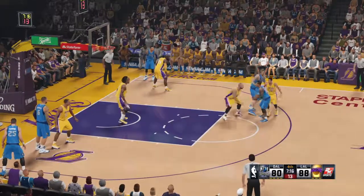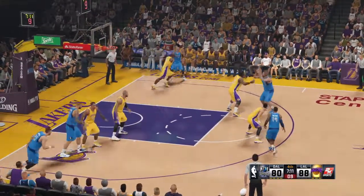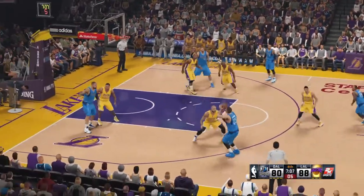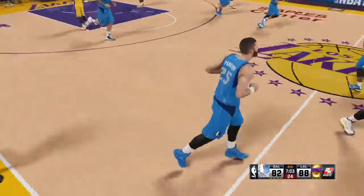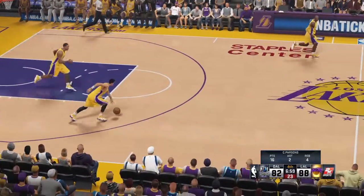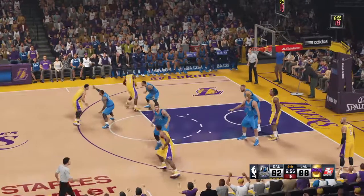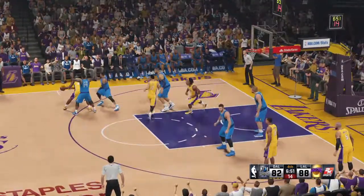Nowitzki with the screen on Lynn. Nelson dishes to Nowitzki. Back to Nelson. On its way from Parsons for two. Good, and a nice assist from Nelson. 16 points for Chandler Parsons. Lakers leading by 6. Lynn the pass to Kobe. Bryant is doubled.